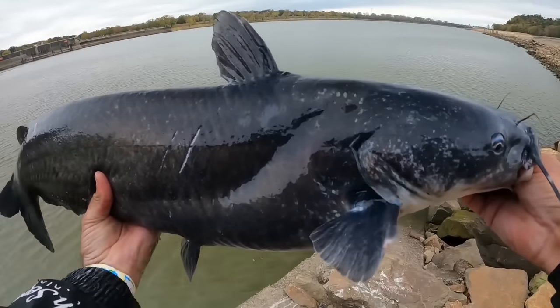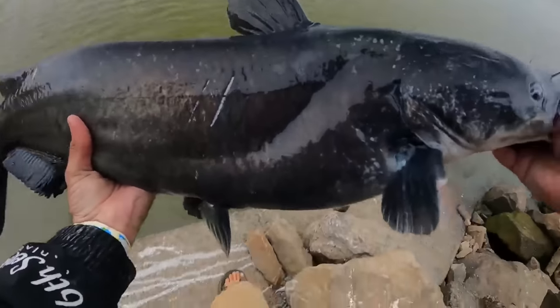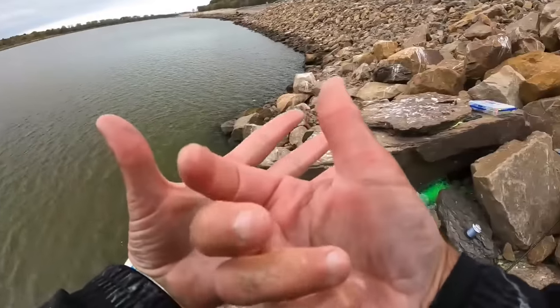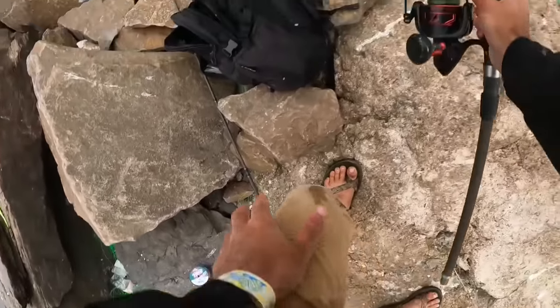He smashed that little piece of cut bait that I had. And man, I'm looking forward to casting back out there, see if we get another one. Man, my thumbs hurt so bad though. Like, these fish are really doing some damage to me.